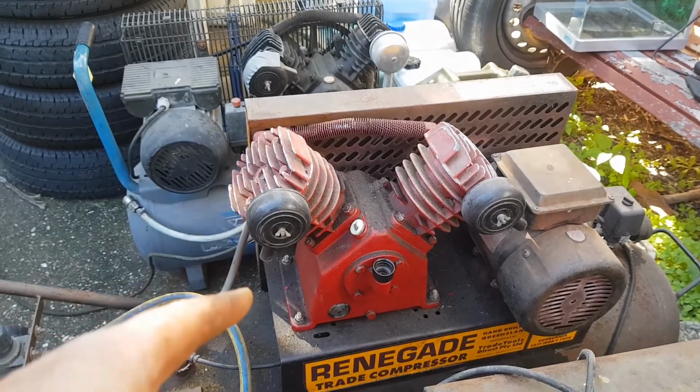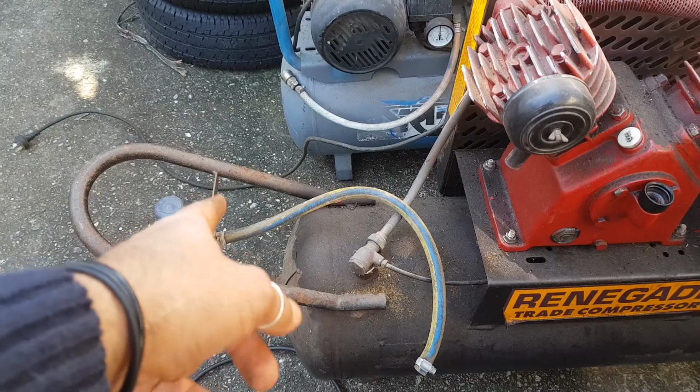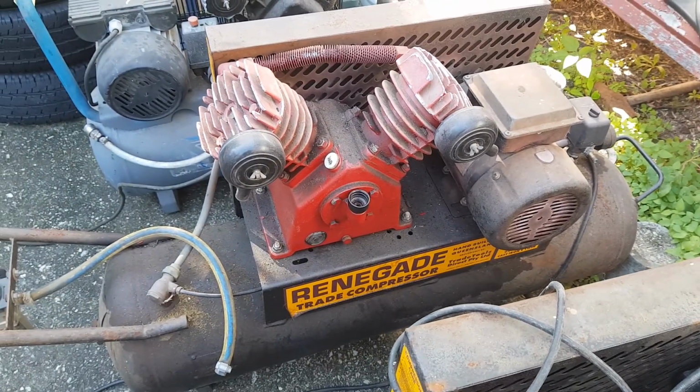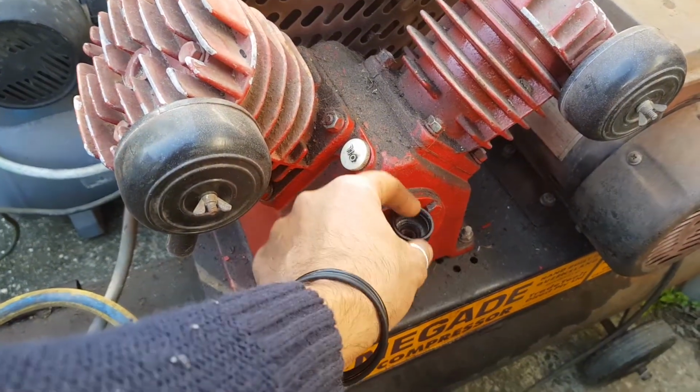Now the other thing that I need to do to fix this air compressor for myself is I need a longer hose so that this hose reaches from here all the way to that back part there. I need a piece of hose, and that's easy. I've got hose lying around the house.